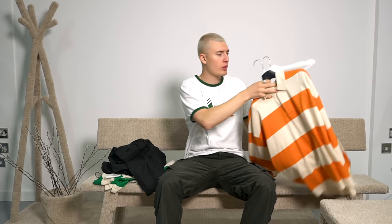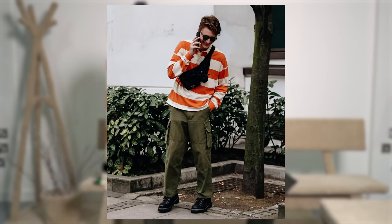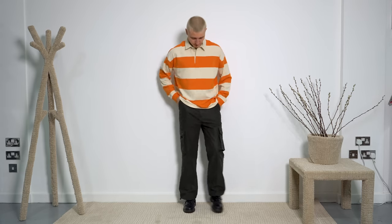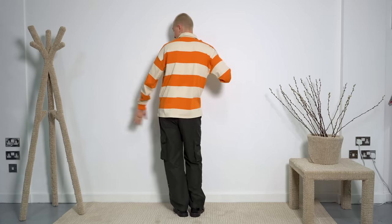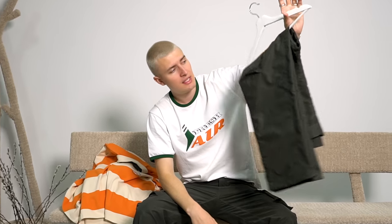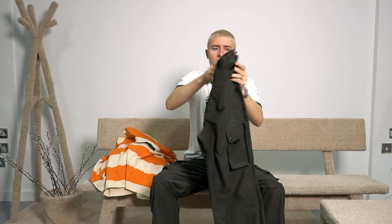The orange polo, which is the one I wore pretty much half a year ago for fashion week. We've been working on these for a long time, perfecting the colors, the stripes, and the length. I don't know if we should call these moss green, olive green, dark green, military green, but basically we've got a pair of green cargos.